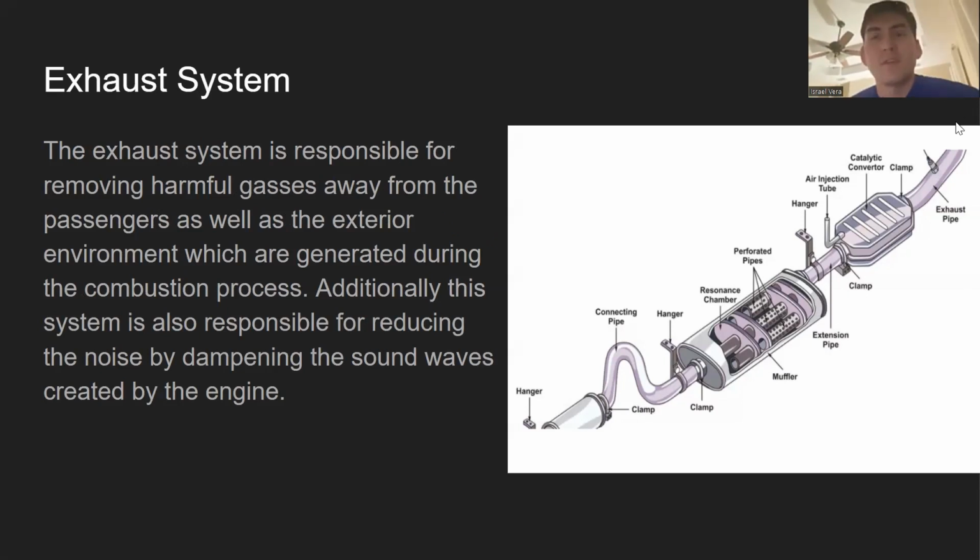So the next slide is exhaust system. The exhaust system is responsible for removing harmful gases away from the passengers, as well as the exterior environment, which are generated during the combustion process. So like your carbon monoxide is expelled that way. Additionally, the system is also responsible for reducing the noise by dampening the sound waves created by the engine. So the resonator, the muffler, as you can see in there, is used to dampen the sound. Next slide.